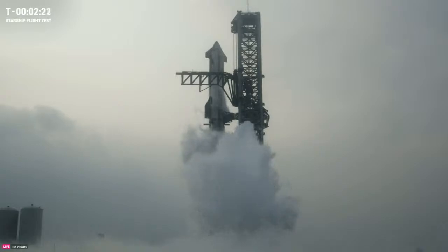And we just heard the call out there that all prop load is closed out, so at this point, there is like 10 million pounds of propellant on board Starship, which is incredible. This is getting very exciting. We are just about 2 minutes away from T0. And as Jesse just said, we are under 2 minutes away.